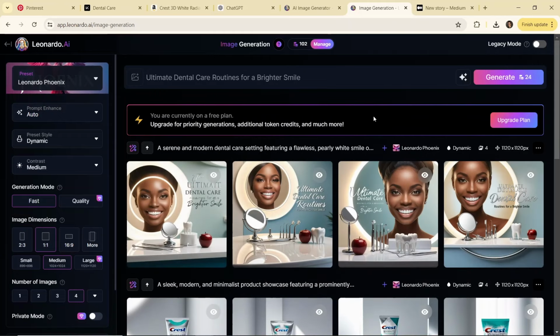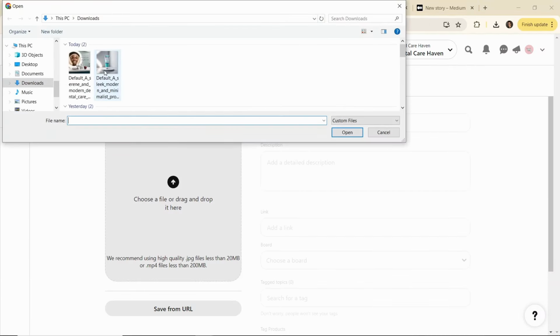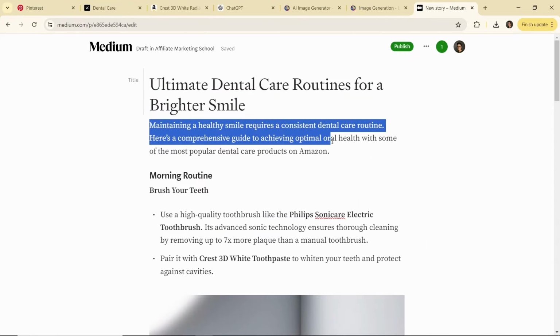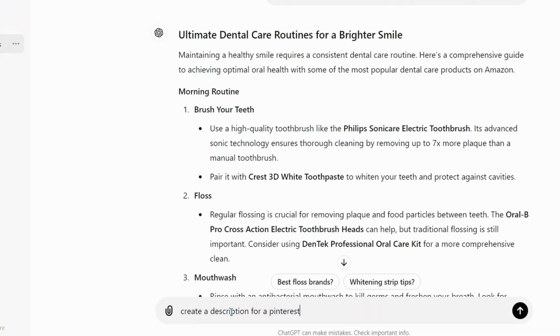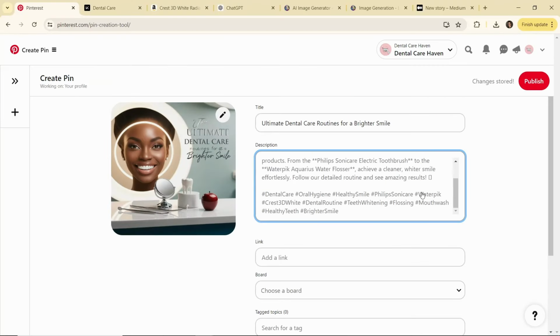Next, we'll need to create a Pinterest post. Go back to your Pinterest account, click on create a pin and just choose an image we just downloaded. For the title, we can just copy it from our article. For the description, we can also copy it from our article as well, just like this. Or you can ask ChatGPT to generate your description and just copy all of its description and just paste it right here. It looks way better.